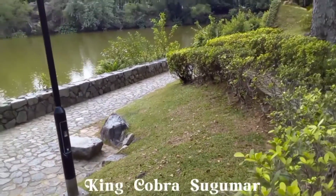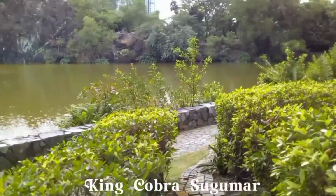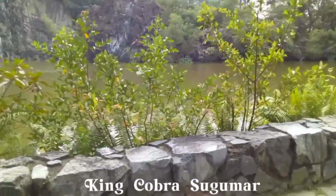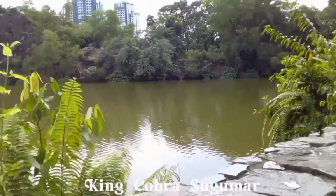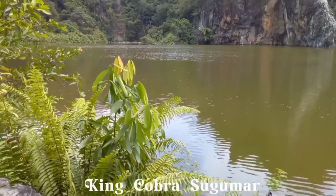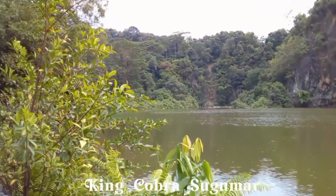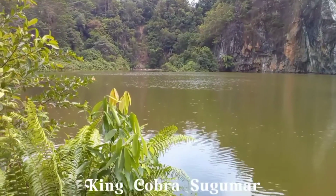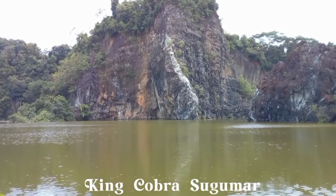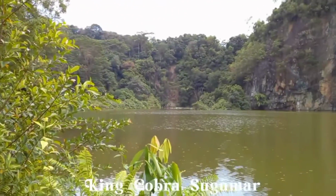Okay, we are going to walk down now. I have seen lots of monitor lizards here. I've seen a lot of tortoises, some catfishes, and once upon a time over the other side I saw a python. Like what I say in my earlier videos, monitor lizards and pythons belong to the reptile family. They are cold-blooded. They like this kind of area with water and thick vegetation. Now this place is quite thick if we go in and have a look.